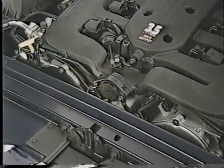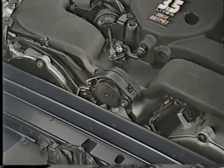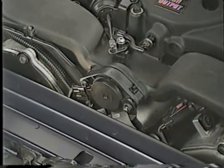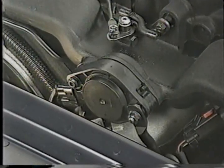The manifold tuning valve, or MTV, has been relocated to the front of the engine. The MTV is operated by a PCM-controlled electric motor, which replaces the electronically controlled vacuum actuator used previously.